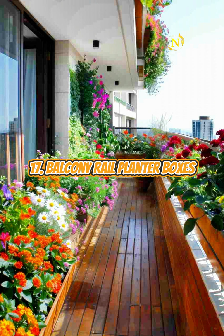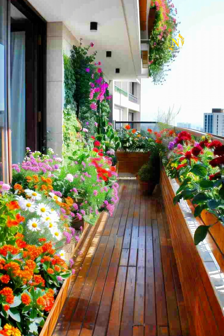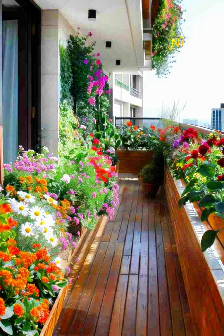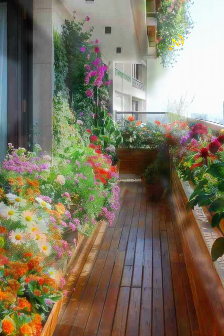17. Balcony rail planter boxes. Planter boxes affixed to the balcony railing brim with a mix of vibrant flowers and aromatic herbs. This clever use of the railing not only beautifies the area, but also conserves valuable floor space, allowing for a flourishing garden without cluttering the balcony's limited square footage.